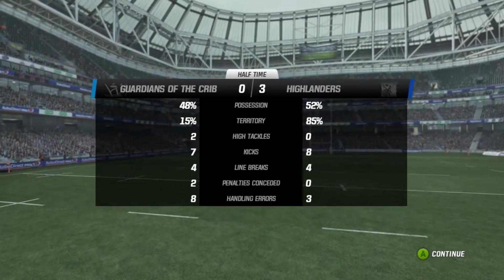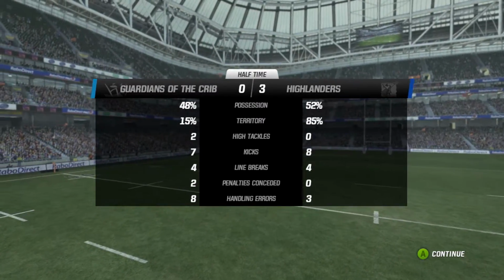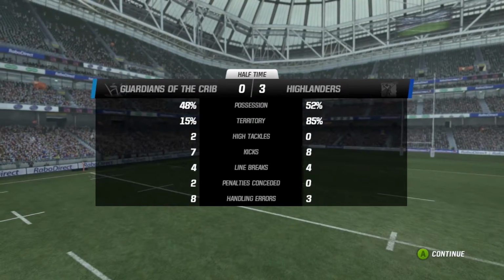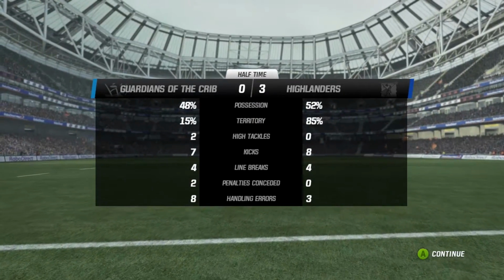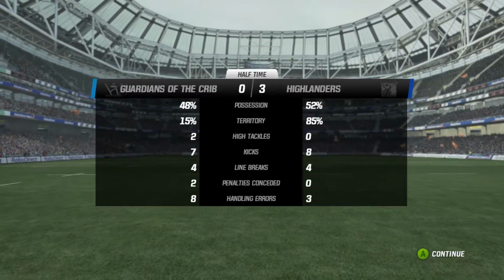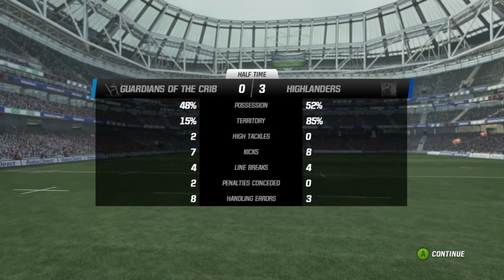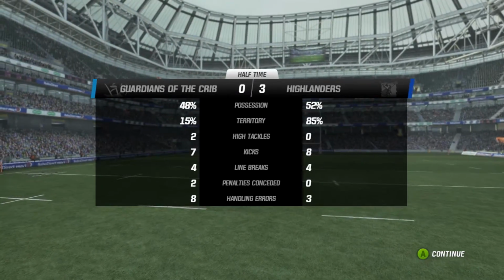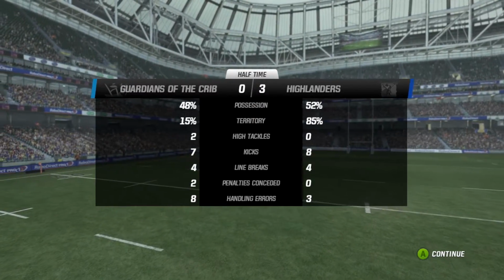So the stats at halftime, the score is 3-0. Possession fairly even, but the Guardians have not had at all any territory. They've been kicking a lot of ball away as well, and the Highlanders have just pinned them down. They've not got many opportunities. Should have possibly gone for the 3 points late in the first half and gone up 6-0. But look at this territory, 15% to 85 for the Highlanders.